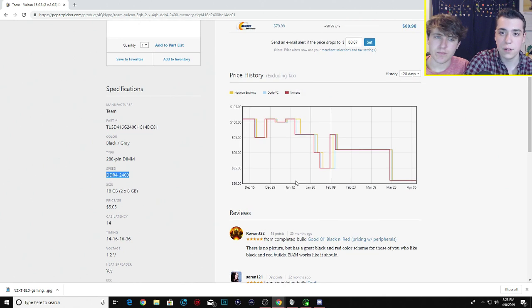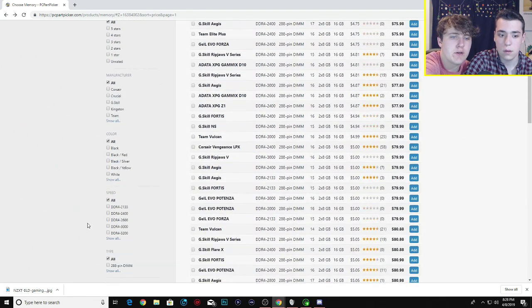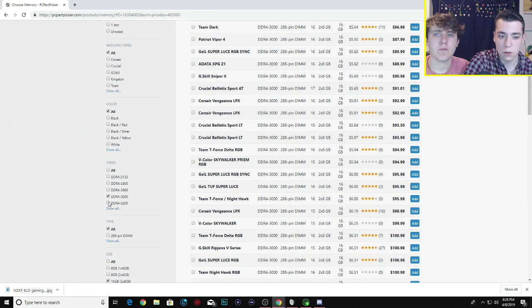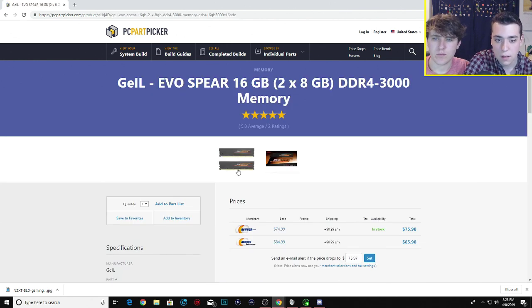So I'm going to go back and look for DDR4. Here, you can filter the speed right there. Okay, yeah, we'll go 3,000. We'll automatically filter to there, and we'll take the 3,200 if we can see anything. Okay, so that automatically pushed the lower cap of our budget up a little bit. We'll just see what the lowest one looks like.